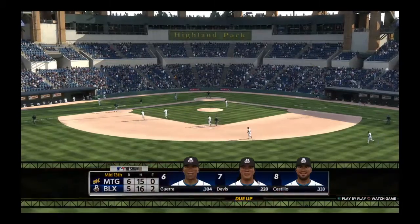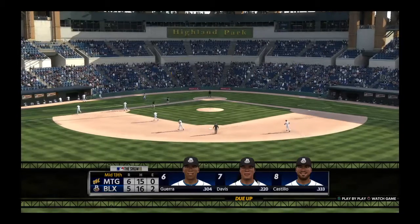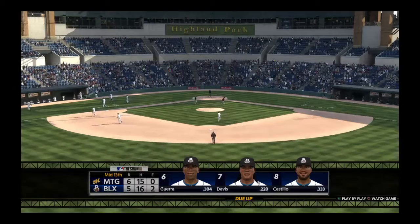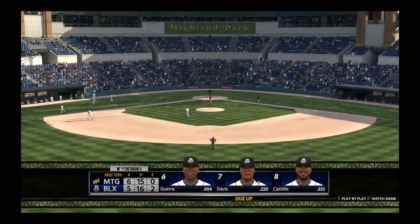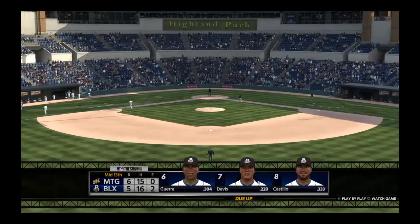So 1 run here on 2 hits, with the big blow being the home run. No errors and no one left. And now this crowd finds their club behind the 8 ball here, as they don't want to wind up on the losing end of this thing. And Montgomery's out in front here, 6-5.